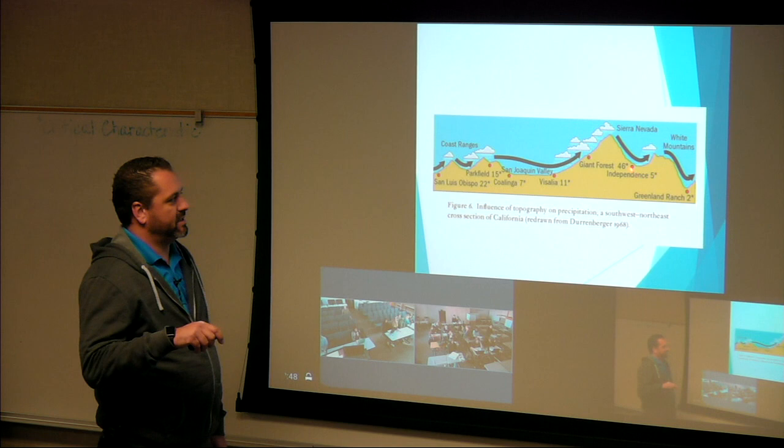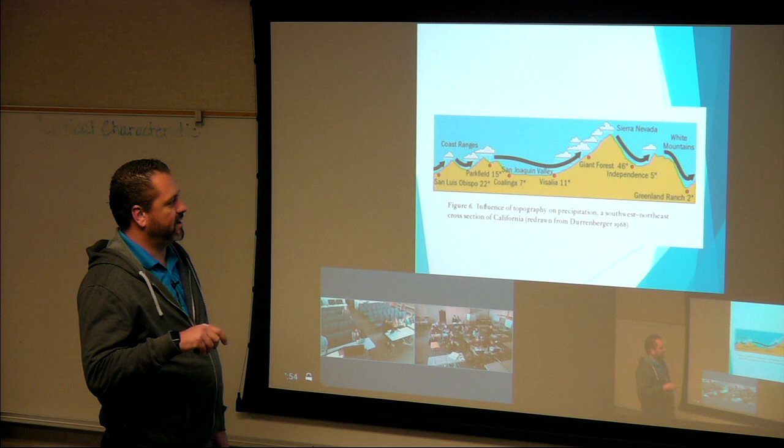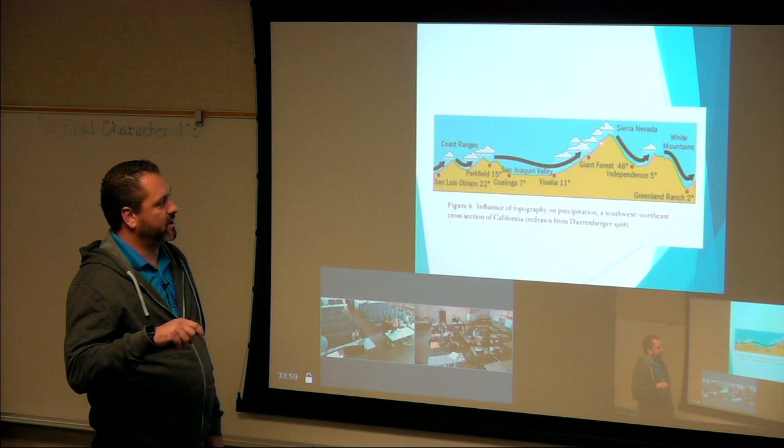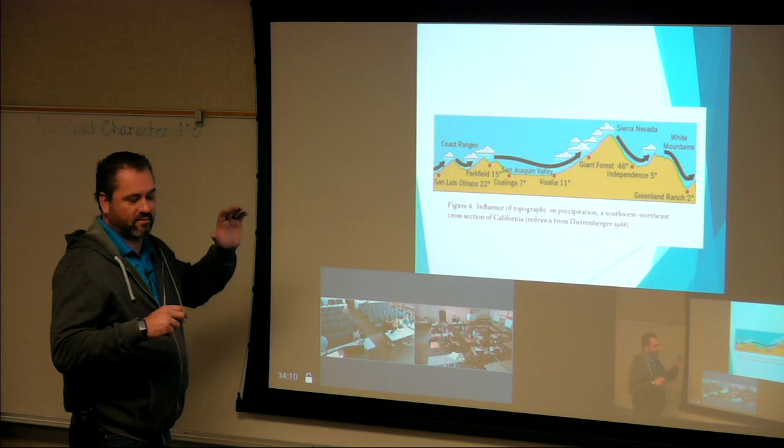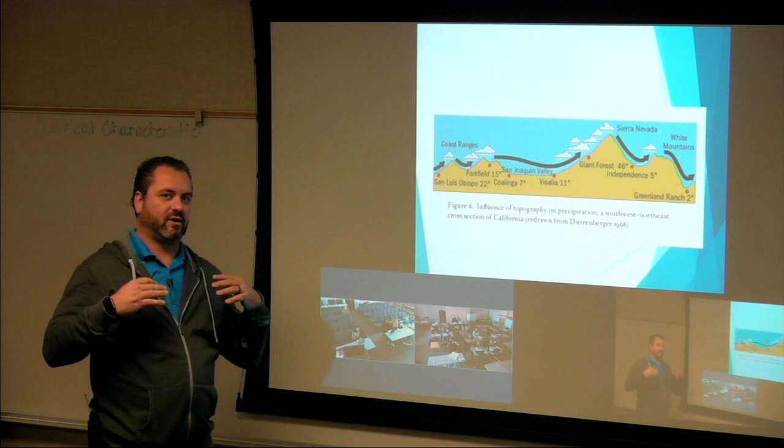So here's the Sierra Nevadas, San Joaquin Valley, Visalia. A lot of the Central Valley, or the San Joaquin Valley, gets a lot of its rainfall from what falls on the west side of the Sierra Nevadas. So that's what's important for that valley. It gives you an idea that when water is climbing up the hills, that's why we're a desert on this side of the mountains, of the San Bernardino and the San Gorgonio Mountains.